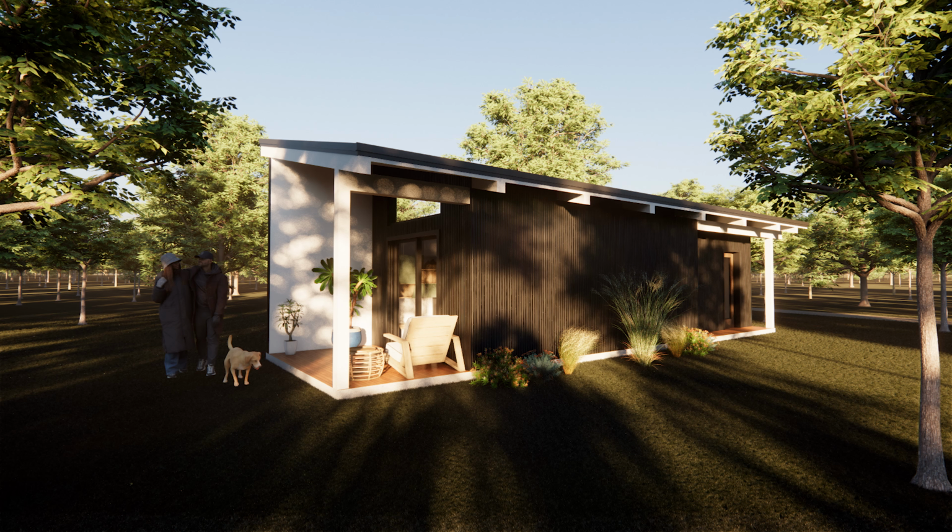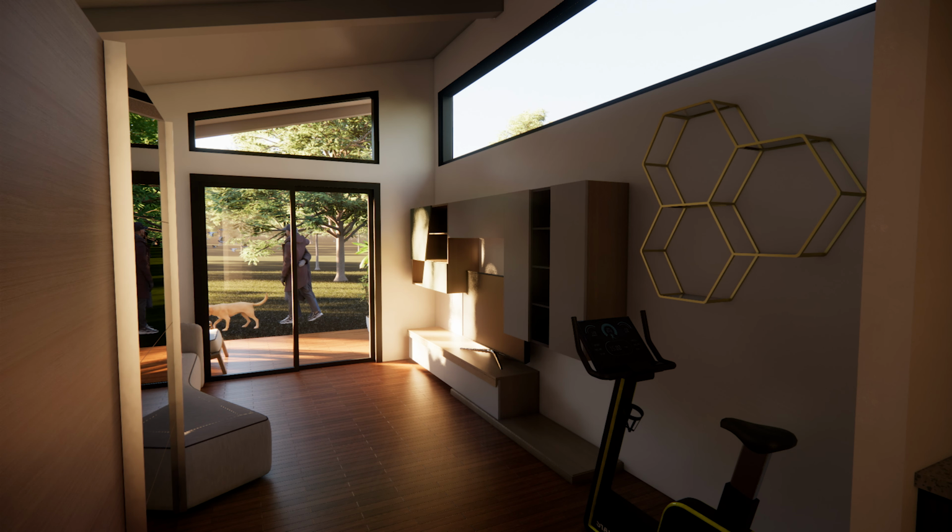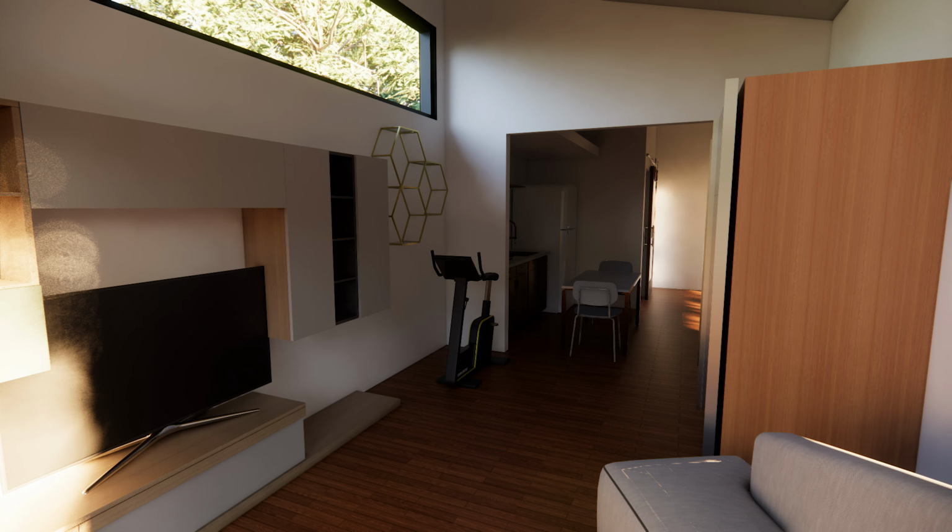And on the inside, the surfaces are bright and white. This is a simple way to make a small space feel larger without even adding a single square foot. So in your tiny home, make it light and bright. It's going to feel bigger already.